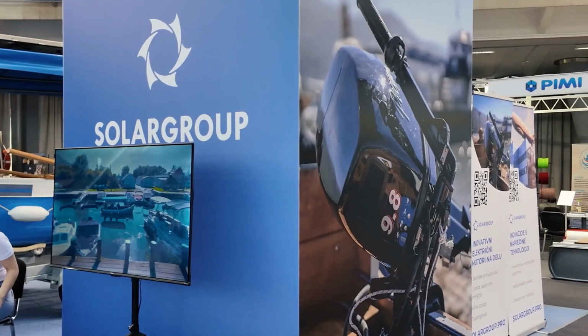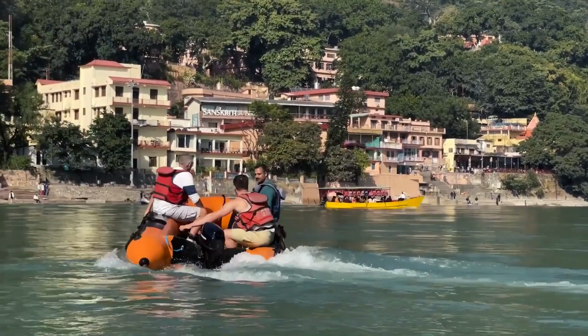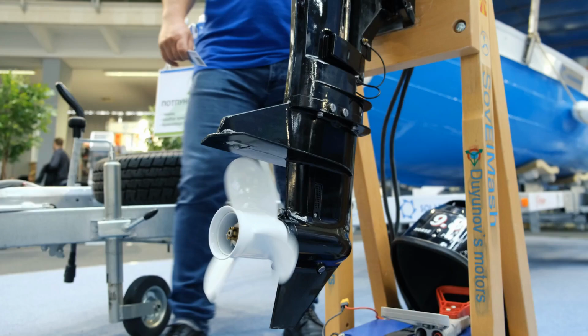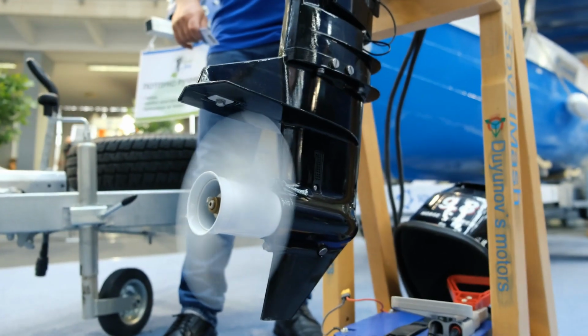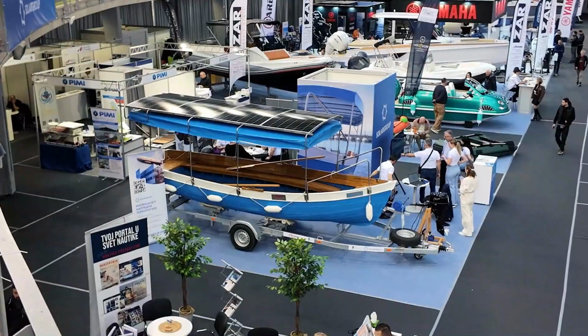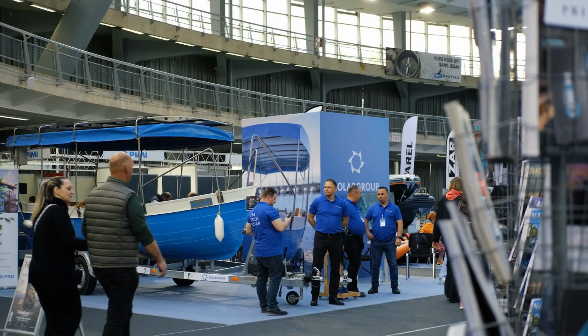This significant development made us pay close attention to effectively utilizing panels in various other projects as well. Both motors appeared, tested in India, Peru, Ecuador, Vladivostok, and Indonesia. And finally, a solar-powered boat was created in Macedonia. In April, it participated in the annual international exhibition of river and sea transport in Belgrade.